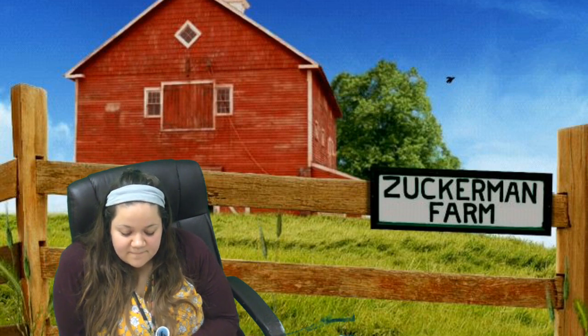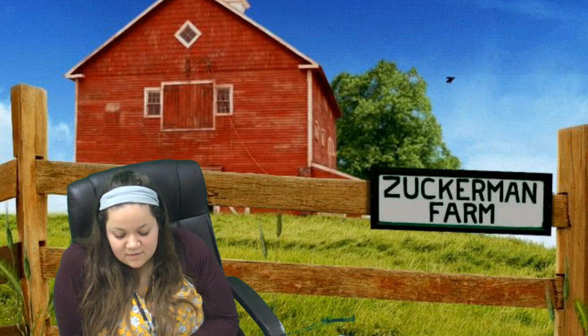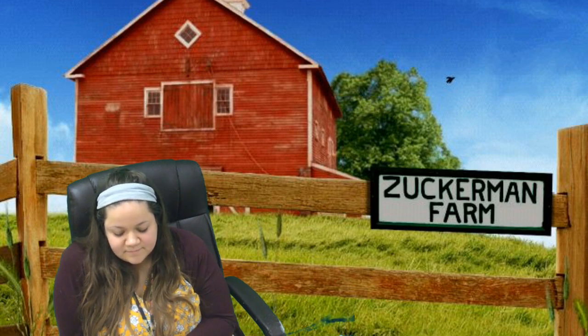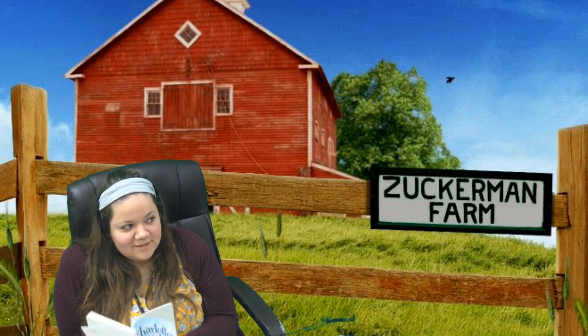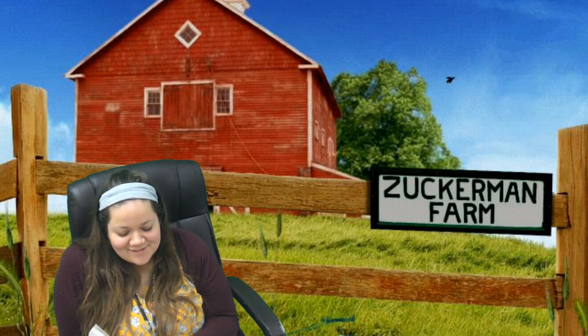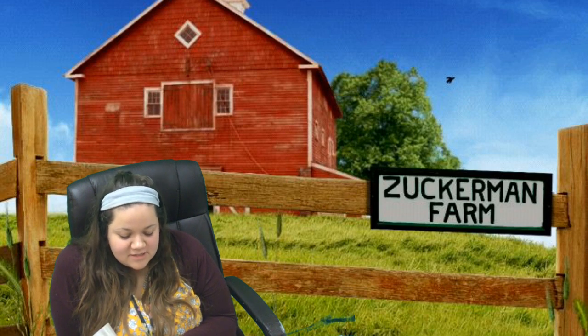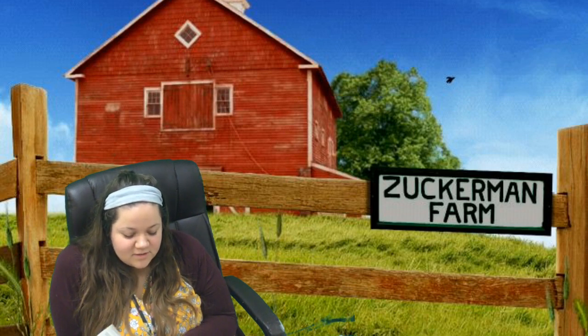"Try it again. Run downhill," suggested the cows. "Run toward me," yelled the gander. "Run uphill," cried the sheep. "Turn and twist," honked the goose. "Jump and dance," said the rooster. "Watch out for Lurvy," called the cows. "Look out for Zuckerman," yelled the gander. "Watch out for the dog," cried the sheep. "Listen to me," screamed the goose.